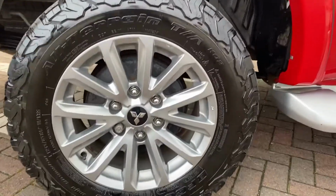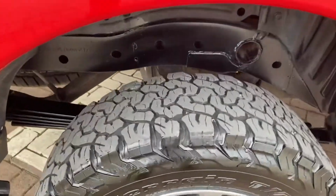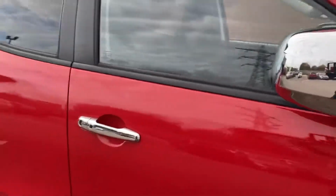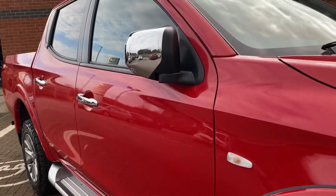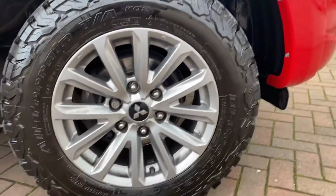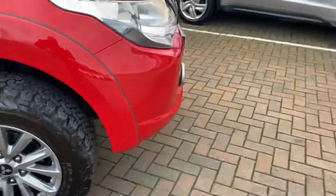I'll give you a little bit of a close-up on each wheel as well, just so you can see what condition they're in. There's plenty of meat on those tyres. I'll give you a shot down the side of the vehicle. As you can see, no issues with the paintwork there. Then onto the next wheel. None of the alloys are curbed on this, probably because the tyres are so big it's almost impossible.